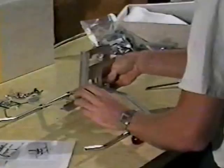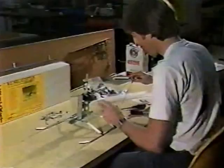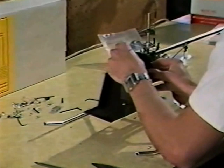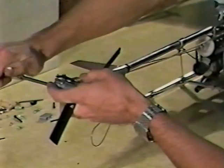As your helicopter begins to take shape, you begin to feel a sense of accomplishment, and it is at this time that you begin to appreciate the fine quality and workmanship that Gorham Model Products has put into your helicopter. Many of the parts are sub-assembled at the factory, speeding the building of your kit and ensuring reliability and performance.